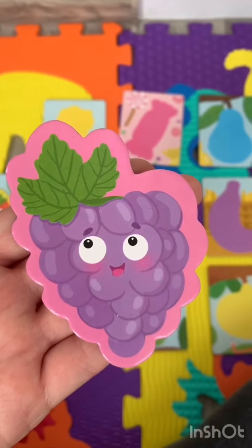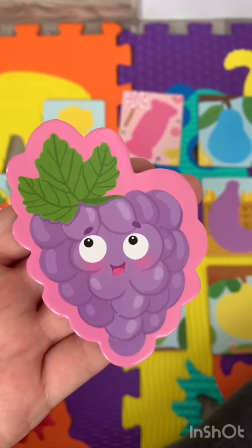Look at these grapes. These are grapes. Very tasty, sweet grapes. Do you like grapes? I like grapes. Yes, I like, or I don't like grapes. I like grapes. Do you like? Can you find, where are the grapes? Grapes. Yes, here they are. These are the grapes. Perfect. Let's see, what else do I have?